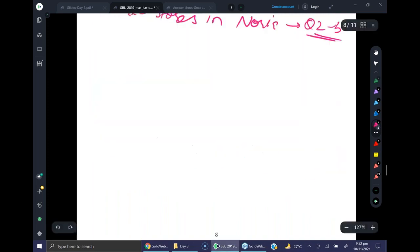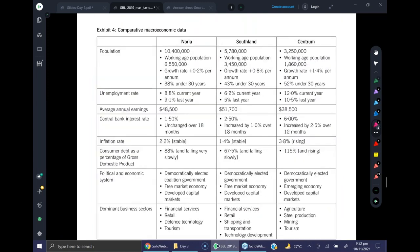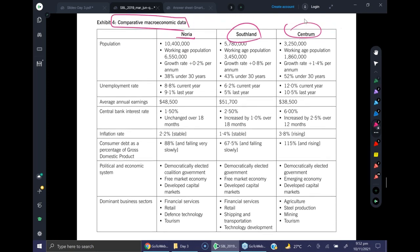Exhibit 4. What does this exhibit look like? It's the comparative macroeconomic data for 3 countries, Noria and Southland and Central. So it's the comparative data of 3 countries. So where do you think it's going to be used? Quick answers, please.